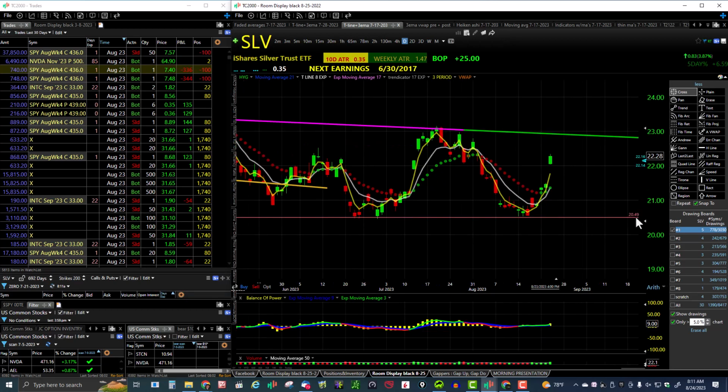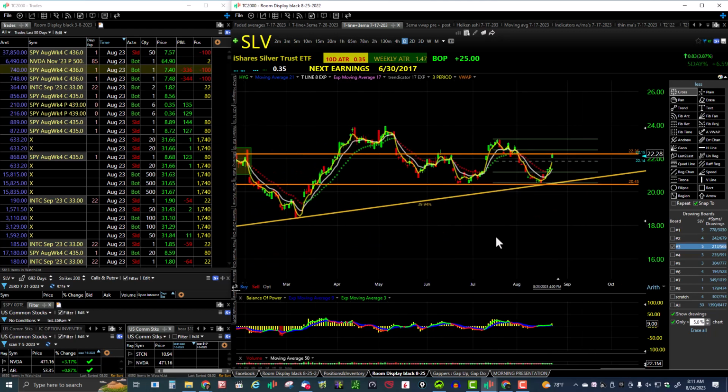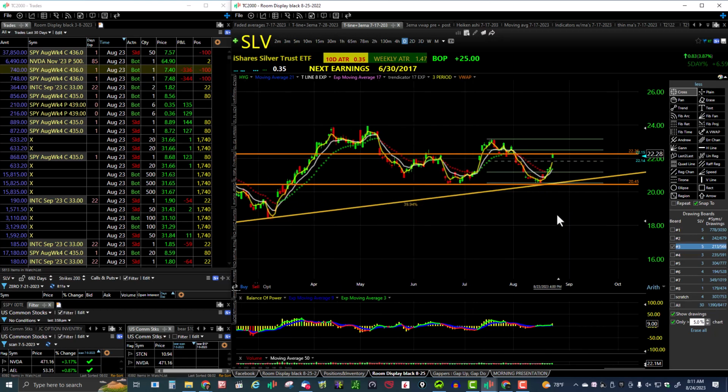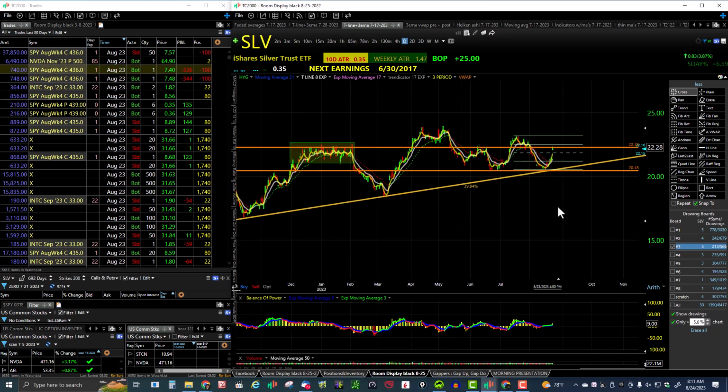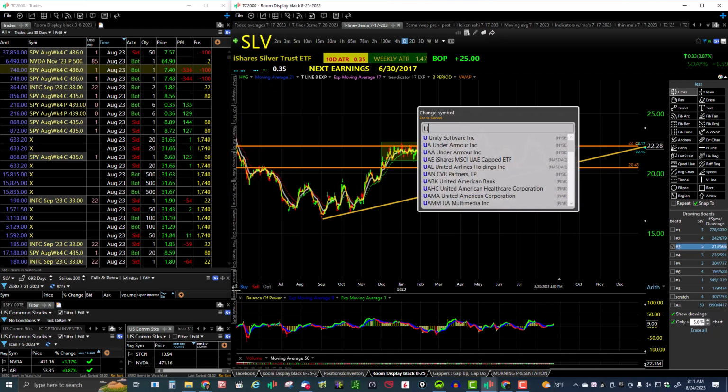Silver's doing nice. Back at the channel. Here's the channel right here. Back at the high end of the channel, up over the midpoint of its last move down, bouncing off of an uptrend line. So we'll see if they're going to ride through this channel, or if the channel's going to ride through the uptrend line, or if they can actually find some legs to get higher. But there's silver.